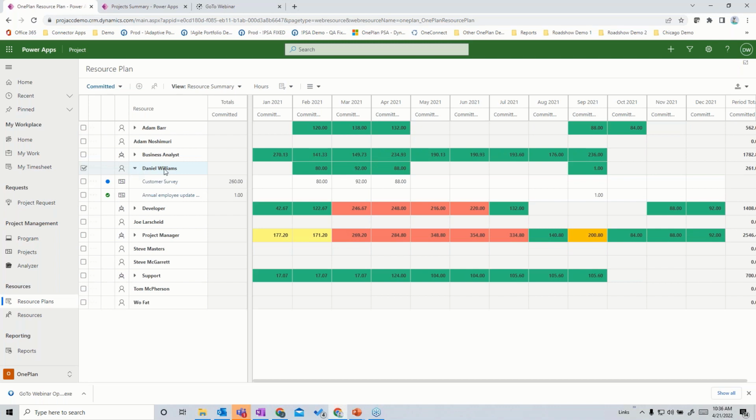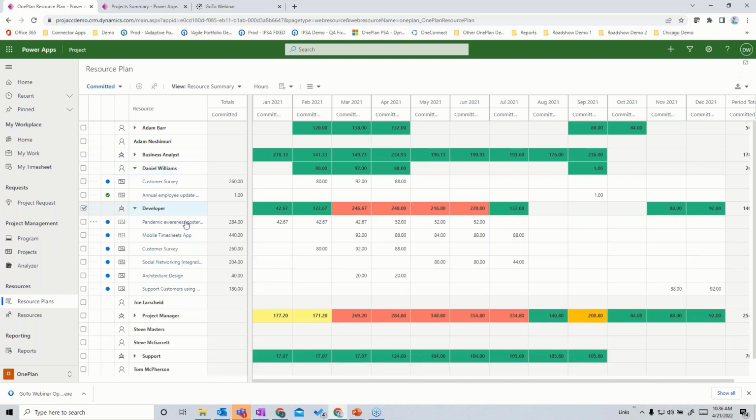And I see I've got him on a couple projects. I can see that I have some developer generically here that I put in here, and I still haven't put a name to these things yet. And I have to actually figure out who's going to do this work and have tools in here to be able to say, you know, I've got to figure out who's going to work on this pandemic awareness project.